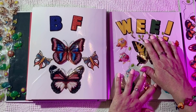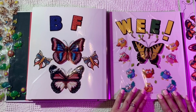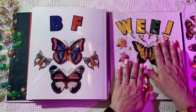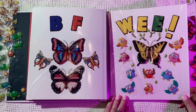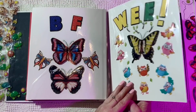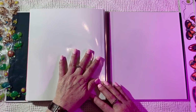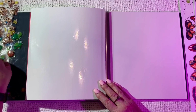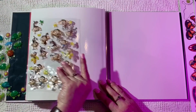Okay, there's our owls and our butterfly. They're all having so much fun flying. So they say, wee. Yeah. Okay. Trying to be original here, folks.